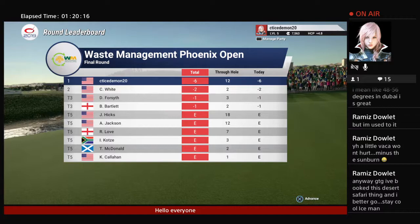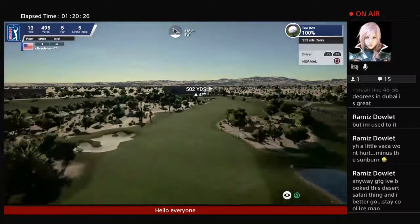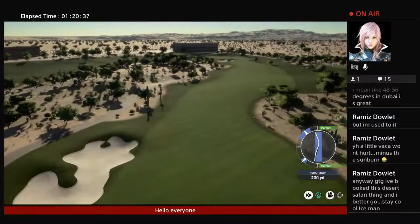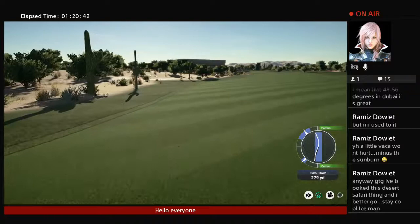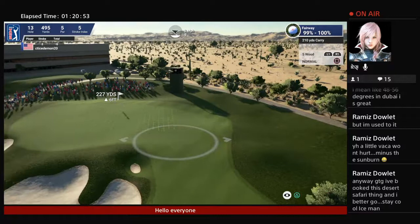And now, the 13th hole. Oh look, water in Arizona. You don't see water in Arizona. Well, I think this one's gonna find the short grass. From here, about 225 to the pin. Oh, this is a par 5. Let's go.